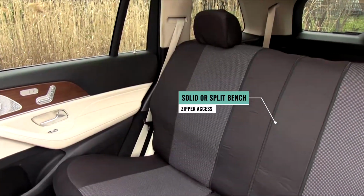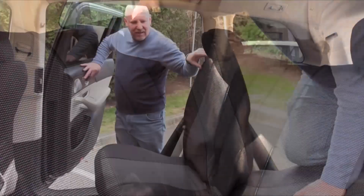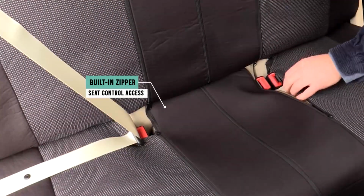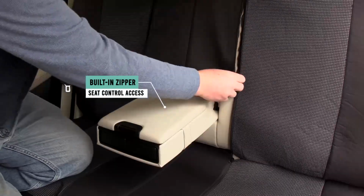The rear seat covers can accommodate both solid or split bench seats, and a mesh extension is included to cover the exposed sides. The built-in zippers allow access to all the vehicle's seat controls, including center console and cup holders.